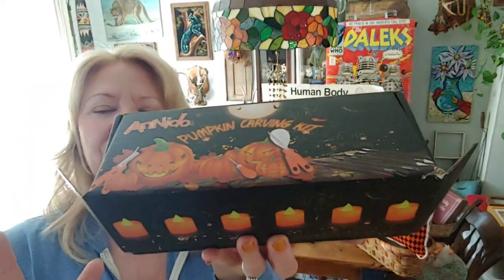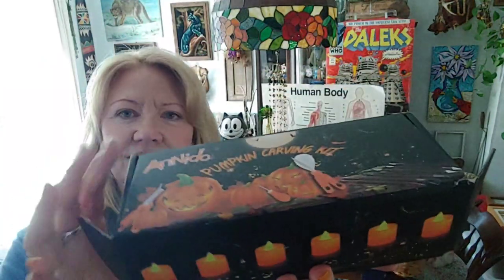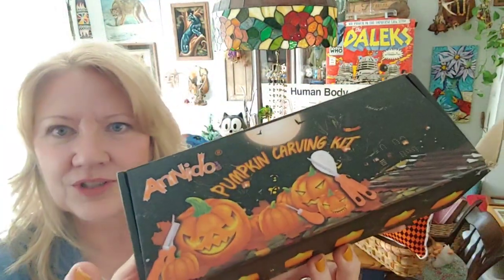And speaking of Halloween, you just never know what you're going to find. Now, this was only priced at 75 cents. And you think, nothing special. It's just a pumpkin carving kit. What's the big deal? Well, I opened it up and took a look inside. The thing that stood out to me were all these little lights, and they all work. The batteries alone in these lights are ridiculous. And there's, let's see, 2, 4, 6, 8, 10 of them in there.